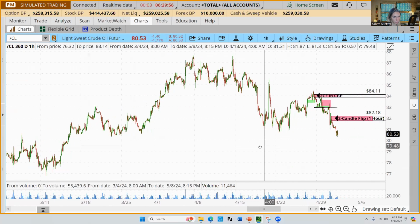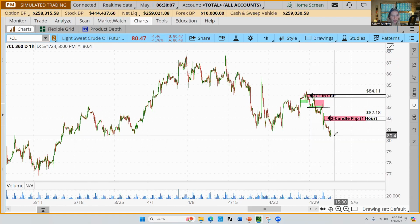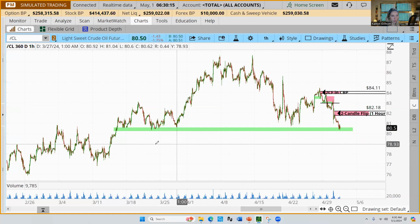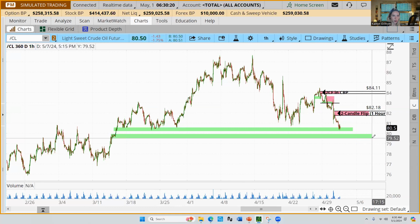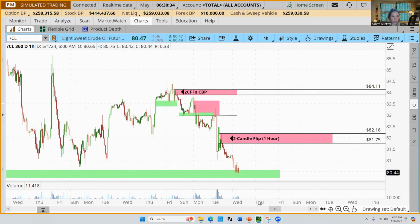Now, with what to do today, looks like we're getting close to a potential breakdown. I'd be careful going short right now. Sometimes these breakdowns just end up dropping into some previous zones. So you want to be careful going short after a move has already happened. Ideally, waiting for those pullbacks can get us in at better entry points. So for crude oil, let's zoom in for a moment.